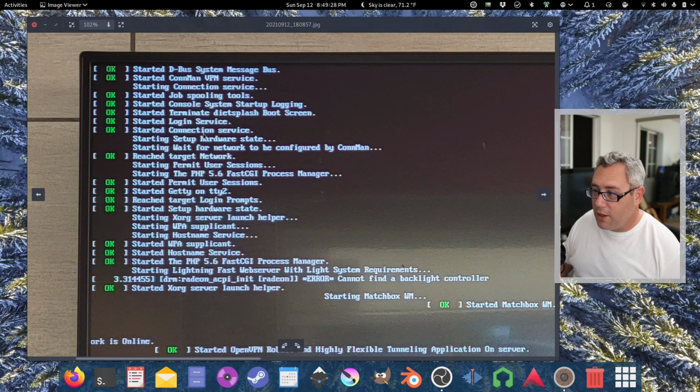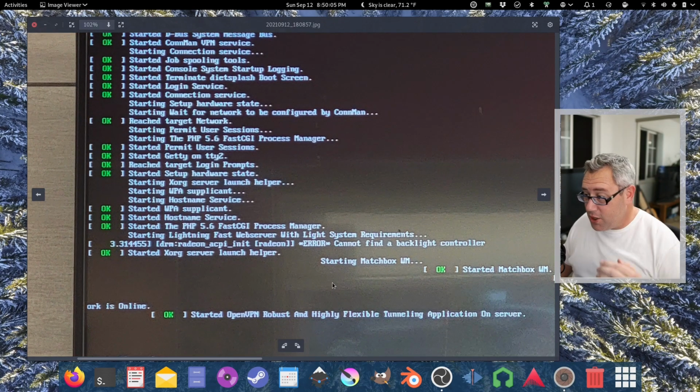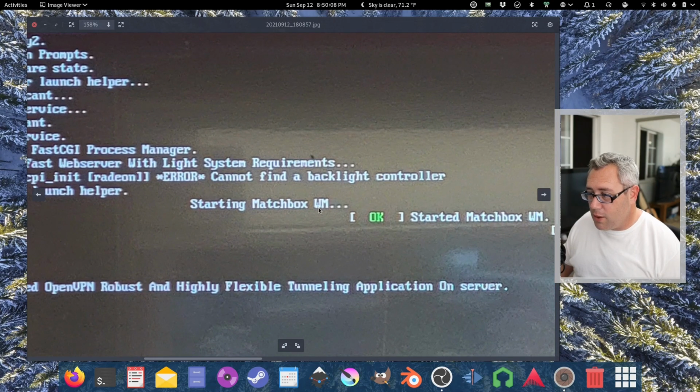We come on here: connection service, set up hardware state, reach target network, permit system session. All right, PHP 5.6, interesting. Xorg server launch helper, WPA supplicant. Now that tells me that this is a Wi-Fi device that's connecting. So you have Wi-Fi that connects to probably whatever business end Wi-Fi they have at the restaurant, and again, it's encrypted through OpenVPN, and the entire interface is launched with Matchbox Window Manager.